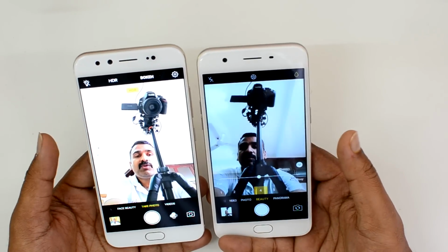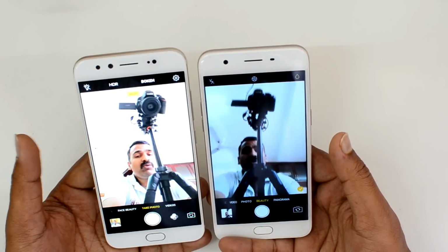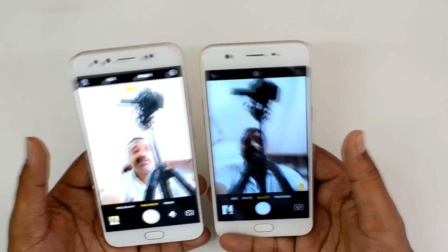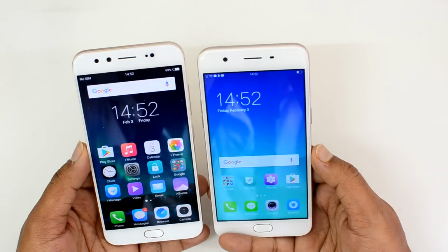So now we have talked about the interface. Both are equally good in terms of the interface, and do offer filters, modes, and face beauty mode in both the camera interfaces. Now let's have a look at the camera samples taken between these two devices. So first up, let's see the daylight shots.